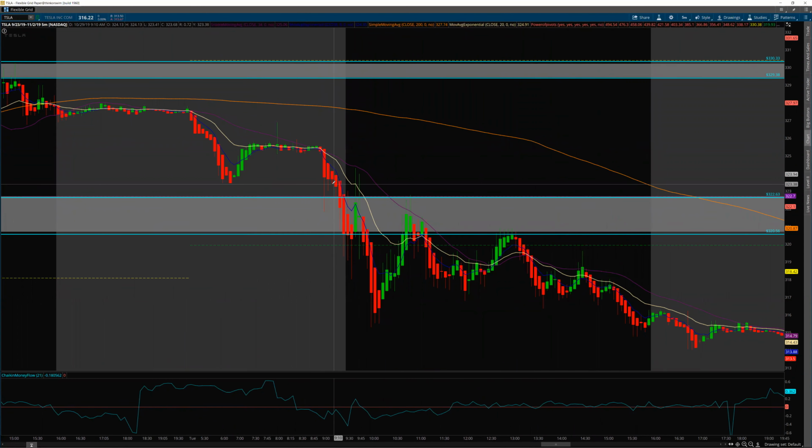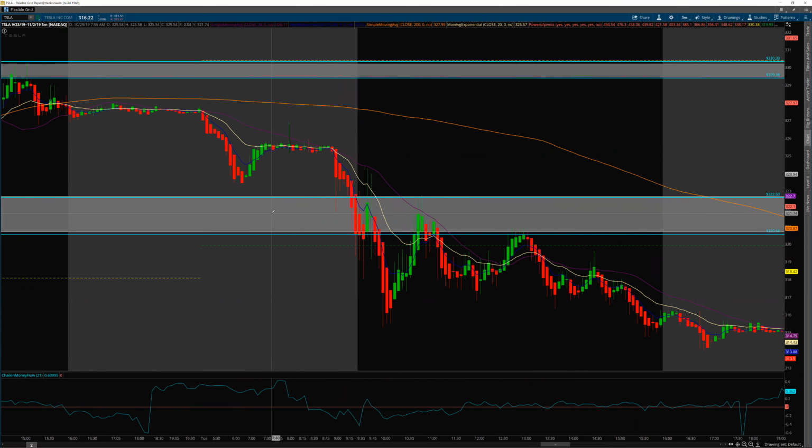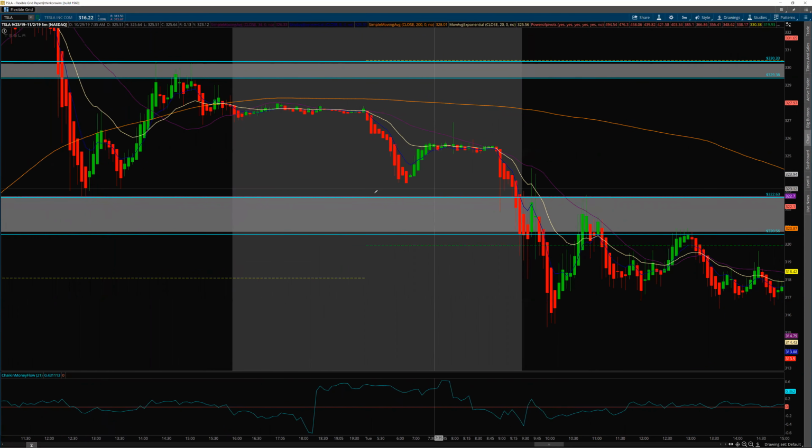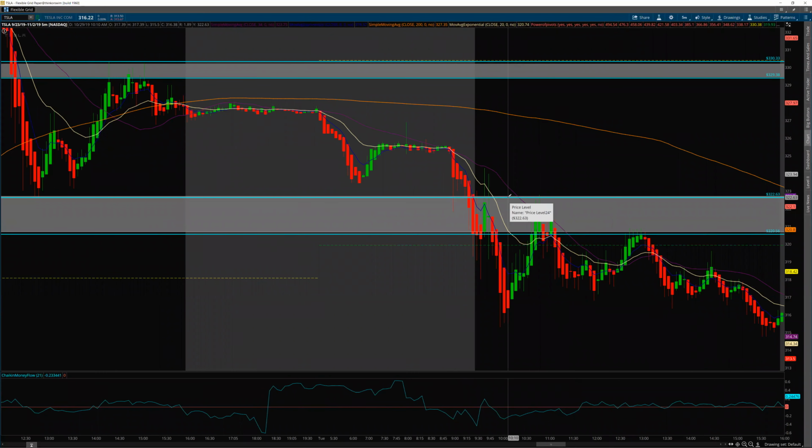And we actually ended up breaking under, and this was another entry: the backtest of this previous day's low, also the top of our zone, also the quarterly pivot. This was our entry short. The exit would have been, if we had bullish candle formations above this, I'd be out. And so we took this down.